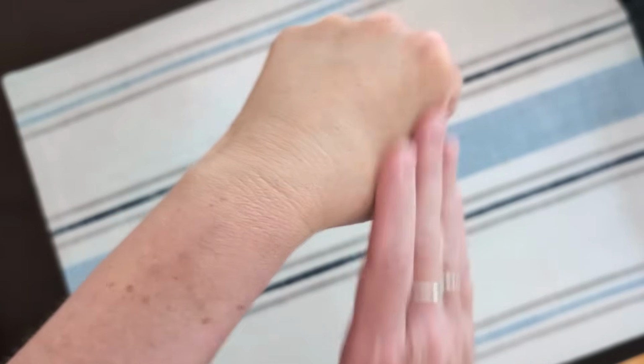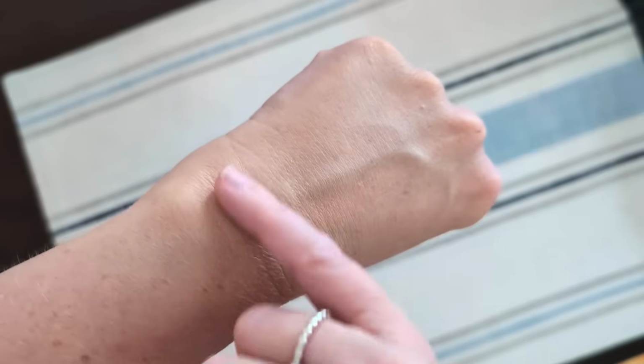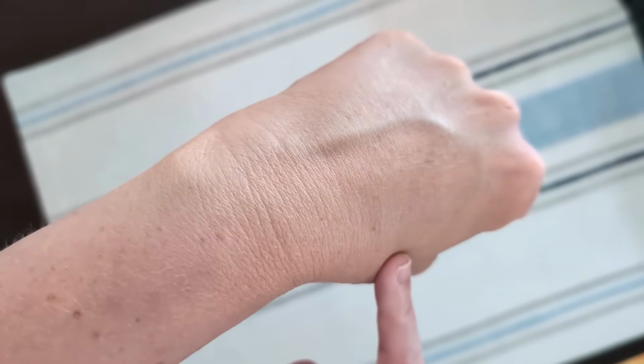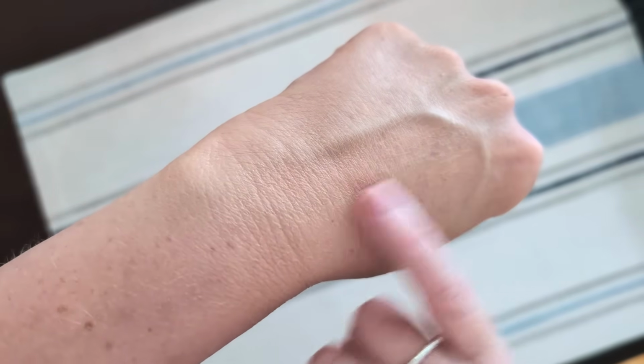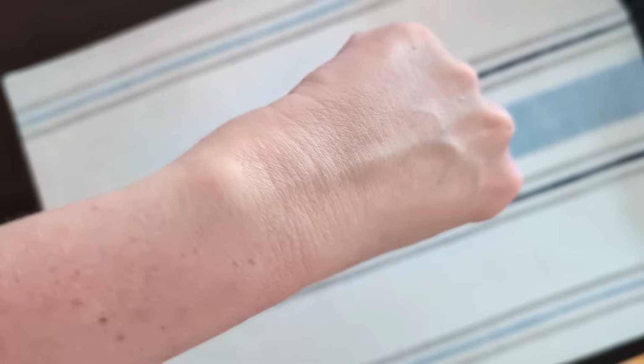So this seems like it's got medium coverage. It is very thin and it's going into my skin very quickly. So it's not a greasy or dewy foundation. It dries almost instantly, like a self-setting type of formula. And I would say it has a skin-like finish. So it looks kind of satiny. It's not a flat matte, and it's also not dewy or glowy. It just has that slight hint of glow that your skin would normally have if it's moisturized.